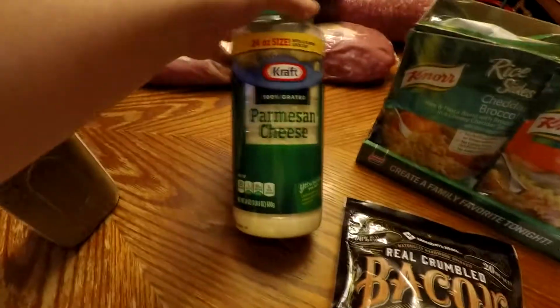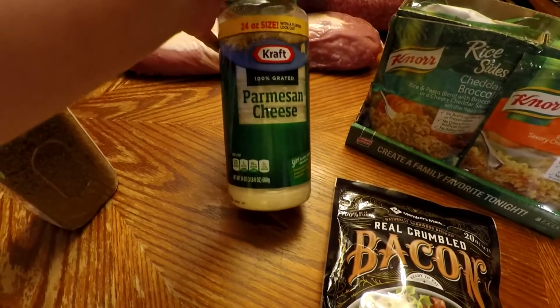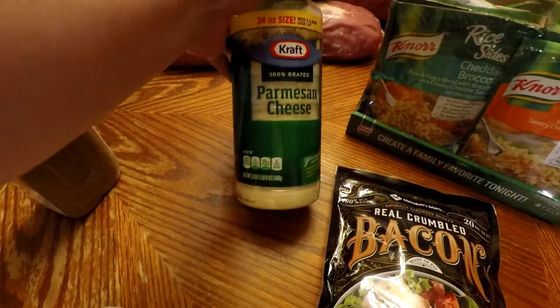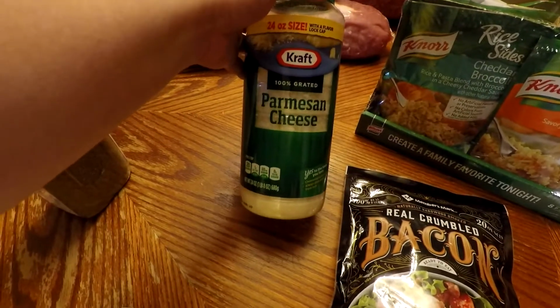I got this Parmesan cheese. I had stopped buying it because it had cellulose powder in it, and then I started doing some research, and I just decided we're gonna get it. We don't eat that much anyway, and the cellulose will just give us some extra fiber. That's just the way I look at it.